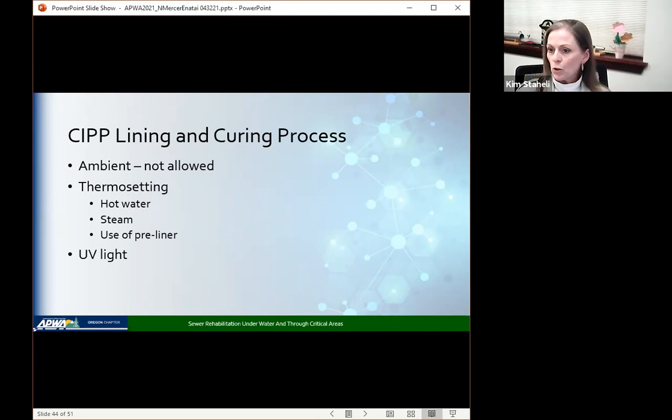We also looked at thermosetting CIPP resins, and with that, they're activated by hot water and steam. However, with the water infiltration we were getting, we knew we were going to have to use a pre-liner there. And there were concerns by the regulatory agency about the hot water, the heat around the pipe, and how that would affect the fish in the near shore environment. Also with steam cure, there's the risk of it not having even temperatures over the full length of the pipe. So we were a bit concerned about that too.